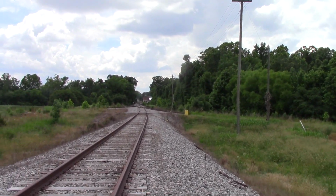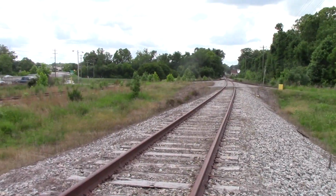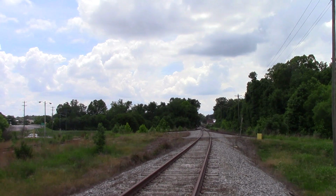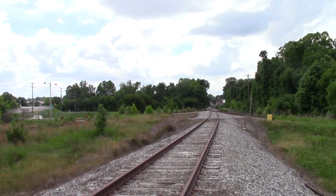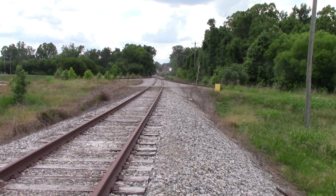I love exploring abandoned rails, because these tracks tell a story. Gotcha. Don't use the word abandoned, say out of service. I'm sorry, out of service tracks. You hurt my feelings when you say abandoned. I love exploring old places, because places like this will tell you a story.